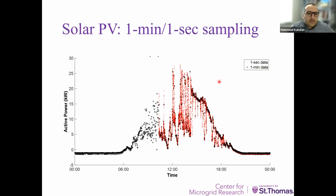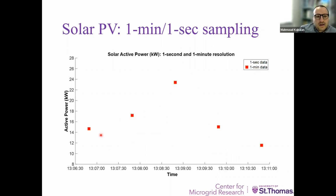As just an example, to show how the solar resource can vary between 1 minute sampling versus 1 second sampling, this is a typical output during May. It's a cloudy day in May where the clouds are rolling in and out, so the panels see the sunlight and then there's overcasting on them. If I'm sampling at 1 minute, I can see something like this. Each dot here signifies 1 minute of time. We're seeing how we're going maybe 14 to 17, then we jump up to 23 or 24, etc.